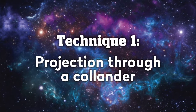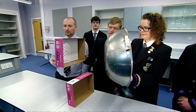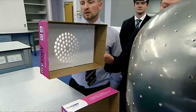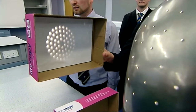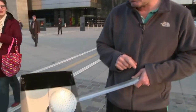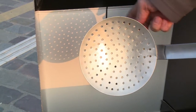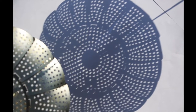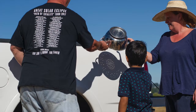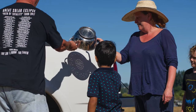Number 1. Projection through a colander. This simple and safe method is great if you're viewing an eclipse with kids, as it involves nothing more than an ordinary colander from the kitchen and a piece of white paper or card. Simply hold the colander up to the sun during the eclipse and position the piece of paper on the ground. Look at the shadow cast by the colander onto the card, and you should see that rather than the usual circles, all the holes appear to be small crescents, corresponding to the eclipsed phase of the sun. Not only is this method cheap and easy, it's also very safe, as you won't be directly observing the sun.